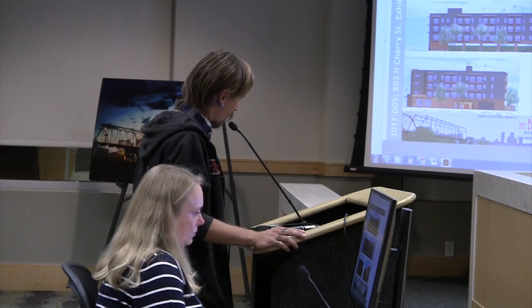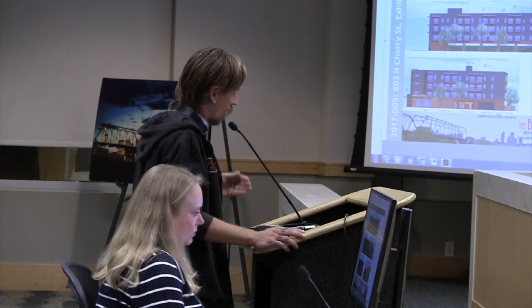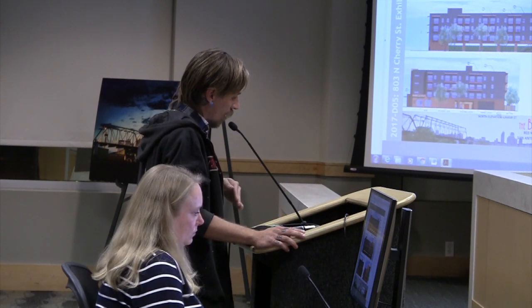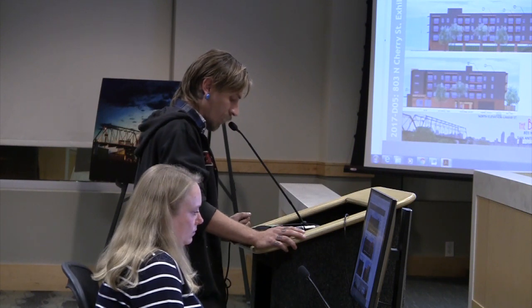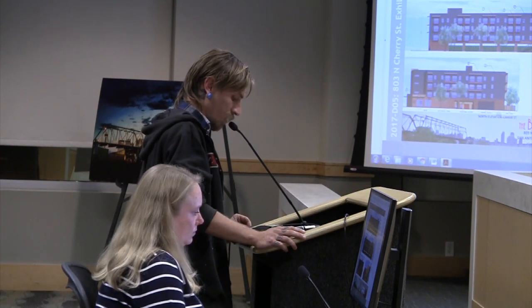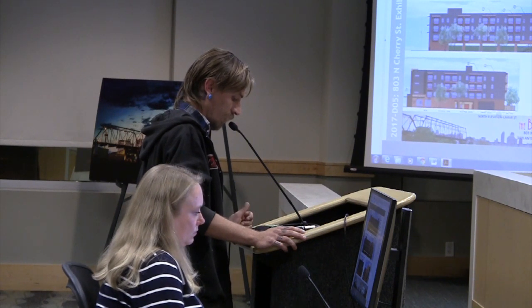It doesn't serve the community, it's a private parking area, and it doesn't match any of the other residential places that are in that area. If we look at the context of the apartment units to the bridge, there are many points of obstruction, even just in this first phase.